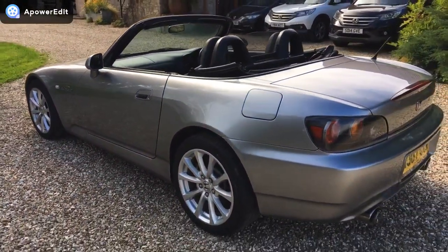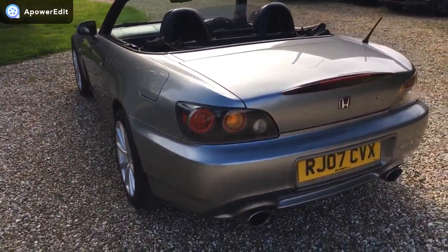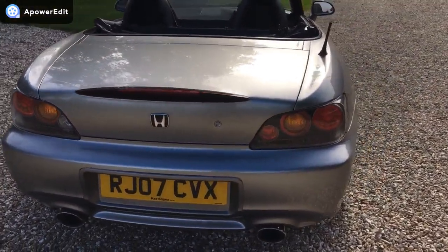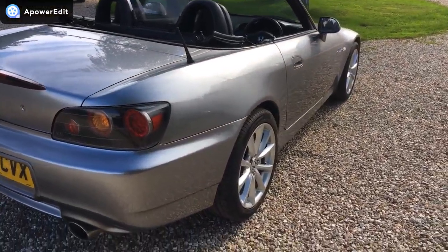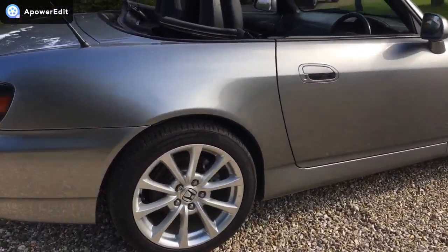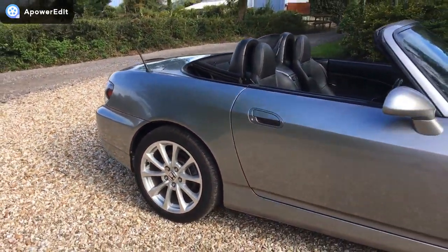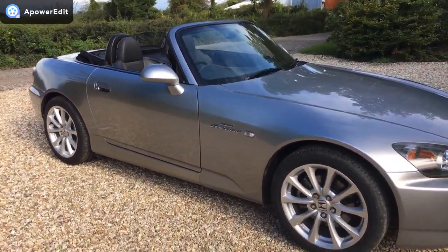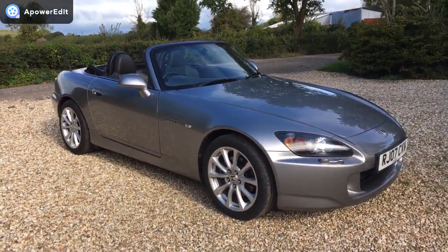The lines on it are absolutely exquisite, and they are colour sensitive. They always look good, of course, but I just think in this colour particularly, it's such a rich colour for the car. Sort of crunching under my feet, but I can't tread any more lightly, but it really is absolutely stunning in every single way.